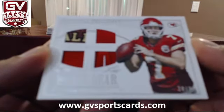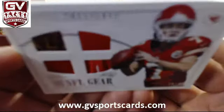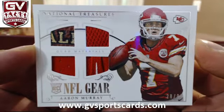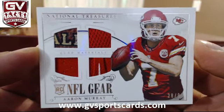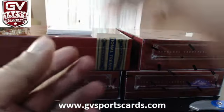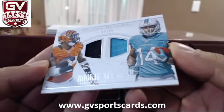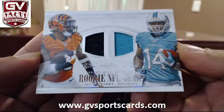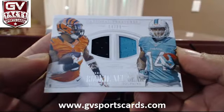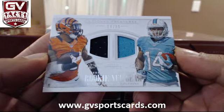Next, we got 28 of 99, some nice patches and a football. Aaron Murray for the Chiefs. There we go. Aaron Murray and the Chiefs. Chiefs is Tommy B. 28 of 99. And it looks like our first random, 4 of 99, Jeremy Hill and Jarvis Landry, Bengals and Dolphins. Dolphins is Baker's Baseballs, and Bengals is Card Investor.